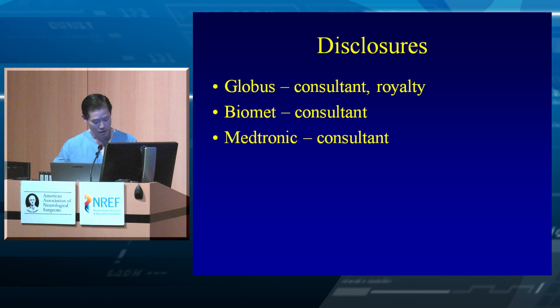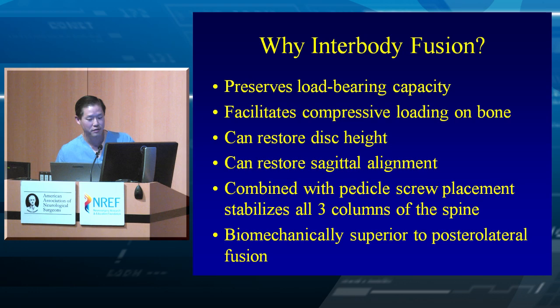So why interbody fusion? Well, it preserves load-bearing capacity. It facilitates compressive loading on bone. It can restore disc height, definitely restore sagittal alignment, and combined with pedicle screw placement, stabilizes all three columns of the spine. And biomechanically, it's definitely superior to posterior lateral fusion. It's definitely more rigid, particularly with pedicle screw fixation.